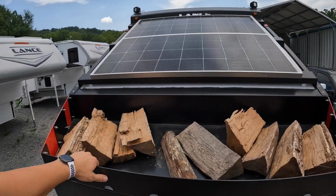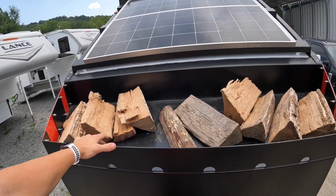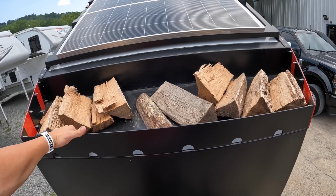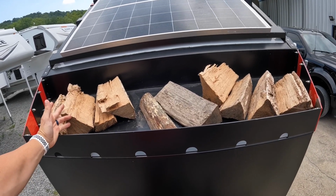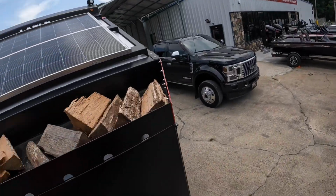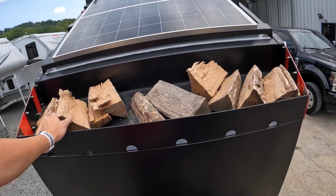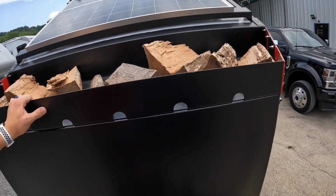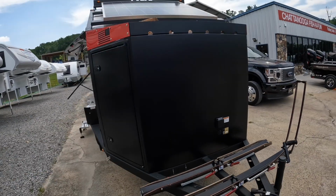Also up here, you've got this little basket area is what I've been calling it. This is where I've been putting my firewood. My first trip out, I was a little concerned about this coming loose and flying through my back windshield, but I haven't had that issue. So they probably recommend that you secure that, tie it down or whatever, but I like to live life on the edge.